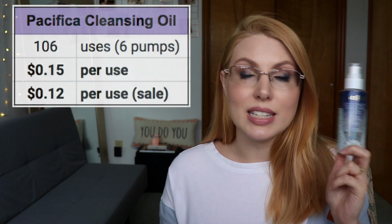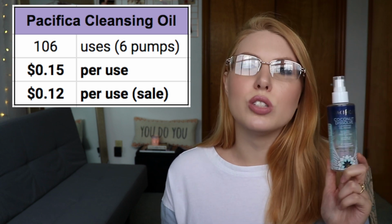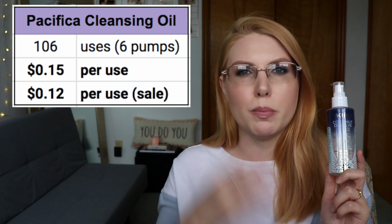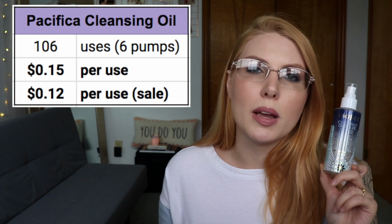Because the pumps are very small, I did have to pump out 6 times in my hand in order to feel like I could fully cover my face. Doing that, using 6 pumps, I got 106 uses out of this, and that made it 15 cents per use or 12 cents if you were to get it on sale. I didn't use this very often around my eyes because I don't like the sensation of balms or oils that close to my eyeballs, especially with makeup mixed in. I do think I would have been able to get by with 5 pumps instead of 6. That could have lowered my cost per use.